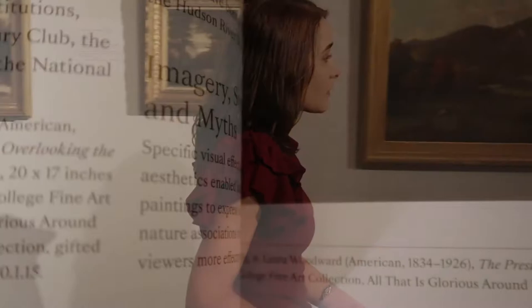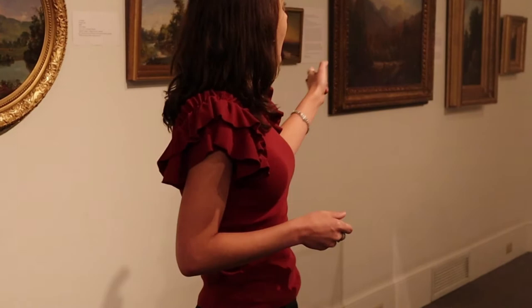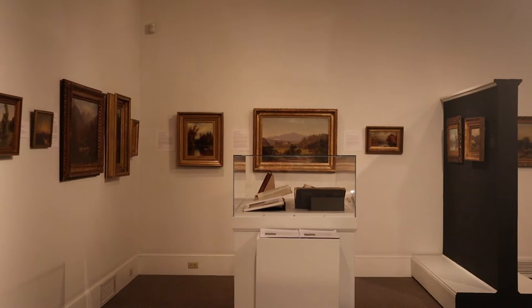As we start moving into this wall here, the exhibition focuses on the importance of location to the Hudson River School movement and the importance of these being specifically American scenes in this time period that was full of very strong nationalistic sentiment. As we turn the back corner of the exhibition, we start focusing on the specific landscape features. What imagery do we see in these works? What are the ideas these artists are trying to convey, and how are these ideas related to broader culture?